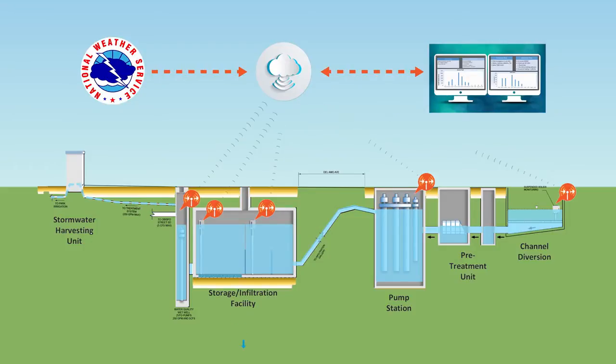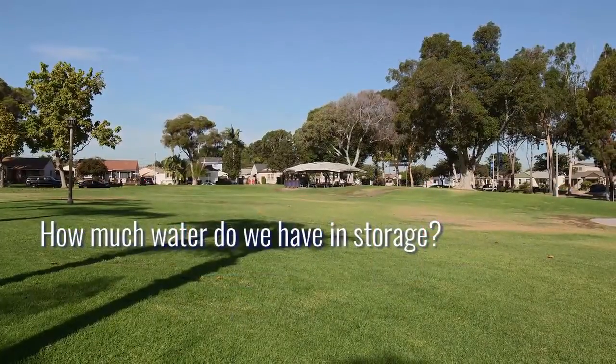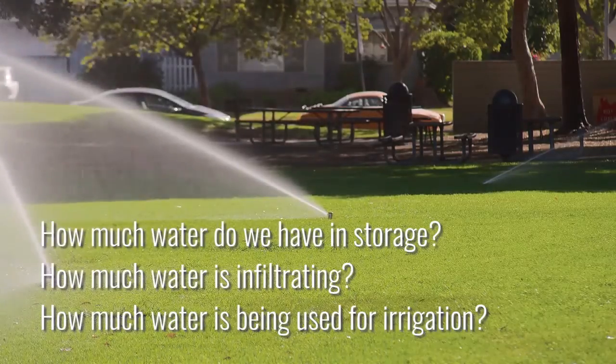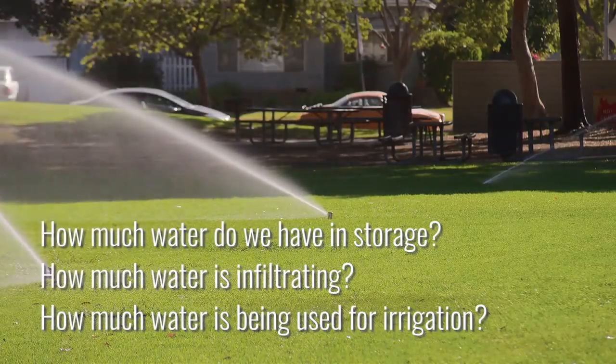If it is, then it evaluates existing conditions in the facility. How much water do we have in storage? How much is infiltrating? How much is actually being used for the irrigation system for the park? You are looking at decision criteria to make good operational decisions that result in improved water quality.